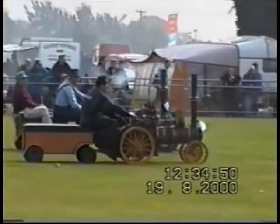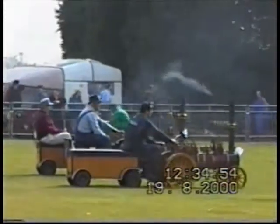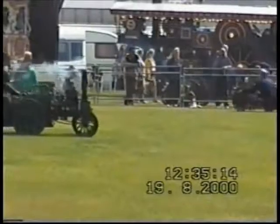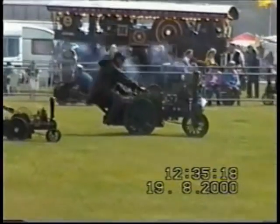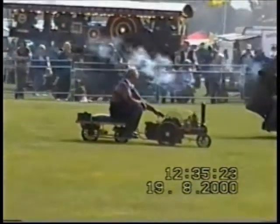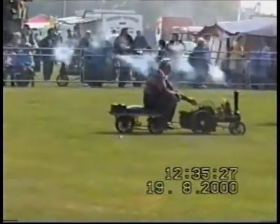331 is Tony Holliday with Uppin and Puffin, 4-inch scale Foster, built by him over 4 years. And 337 plus the wood, it's got a wooden wagon built by its owners over 8 years, M&G Greaves from Epping. And 367, the larger there, the 4-inch scale Garrett, single cylinder, built in 1998 by Martin Young from Jarrett.